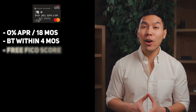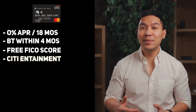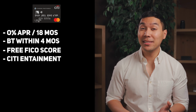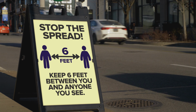Now let's go over some other highlights about this credit card. With this credit card, you get free access to your FICO score, which is fairly common amongst credit cards out there. You get access to Citi Entertainment. This means that you can get special access to purchase tickets to events, concerts, sporting events, dining experiences, and so much more. But due to the given pandemic and the economic situation, it's gonna be a little while before you can actually get some value from this.